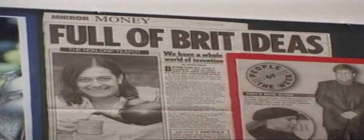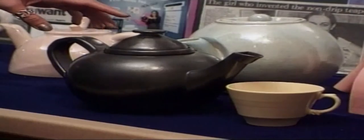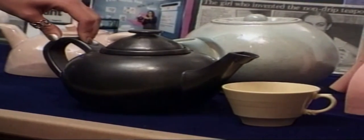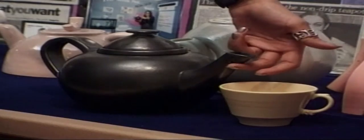Engineers and scientists have been working on this for a long time, so inventor Dominique Kumar took the solution upon herself as a challenge. And as with most successful inventions, it's really quite simple. The teapot spout shape works in 3 different ways. The innovative step is just this simple groove on the underside of the spout.